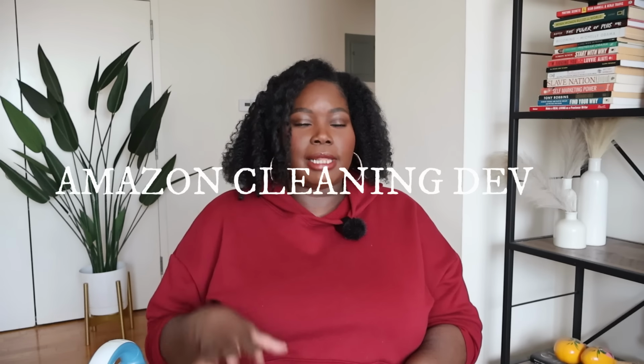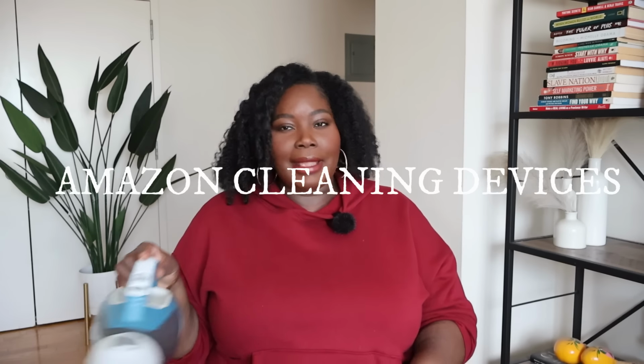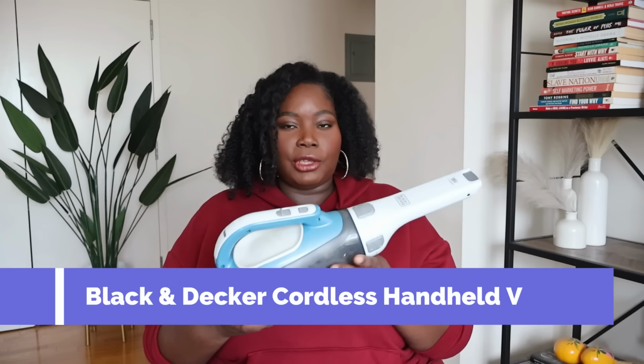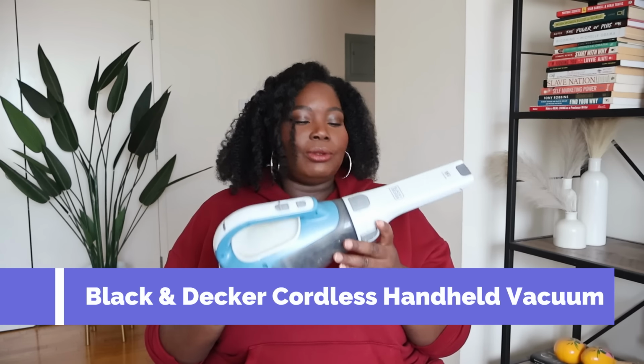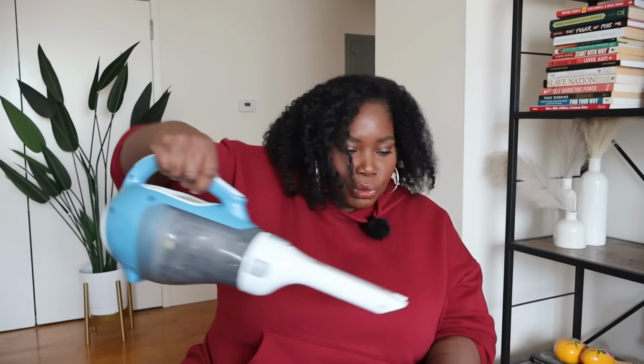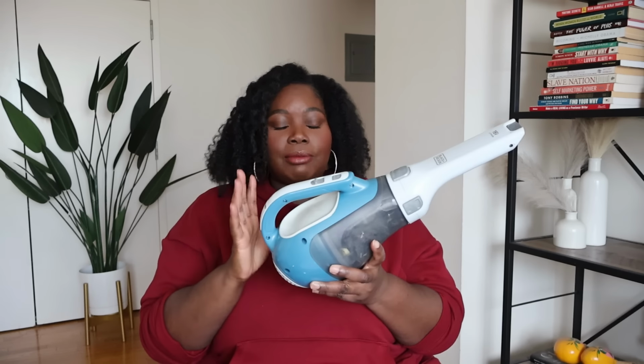Okay, so now I want to get into a few cleaning devices that I use on a weekly basis. And I'm going to start it off with my handy dandy Black & Decker handheld vacuum. Listen, I use this pretty much every day because I'm always like zoom, zoom. Any little crumb I see, zoom. But I love this. This has honestly lasted me for about 5 years so far.